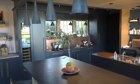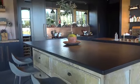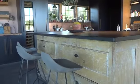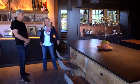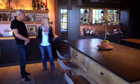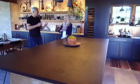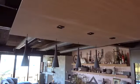And now tell me about this island here. The base of the island is a French antique, and the top is a granite, so very durable. And so that juxtaposition between that vintage, old world, and then new, and the textures of wood. We try and get metal, a balance.